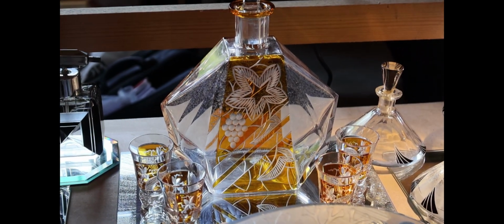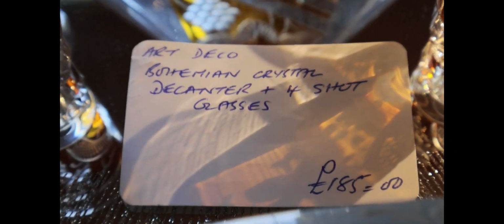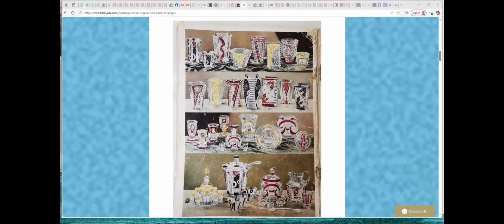Check out this one here. Look at that. So I'm not sure if that is Carl Powder, but I think I've seen this before. So maybe we can figure out who that's by. What has he got on it? So I'm back here on the carlpowder.com website and looking at this catalogue again. And yeah, I think this one is Carl Powder.